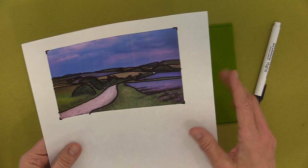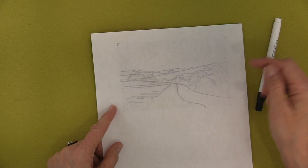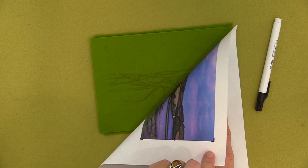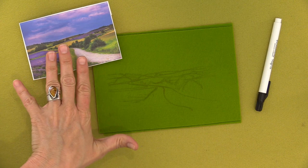And you just want to trace over the lines that are important to you. You're going to turn it over and use a hot, dry iron to transfer this to your fabric. And you'll know that it's transferred when you can see the ink lines from the back side. That's a good indicator. But just take your time and peel back and peek and make sure you can see the lines you want. And I know this probably looks really busy, but you'll keep a little image there so that you can use it for reference.